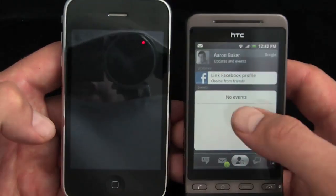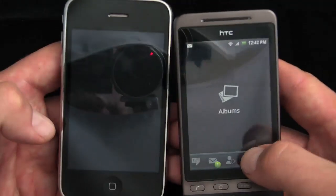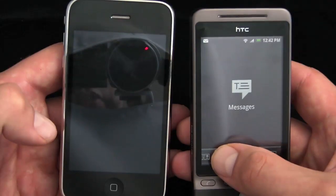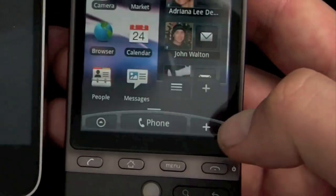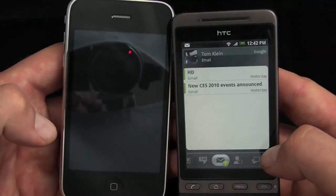Updates and events, I can go in. It pulls from Aaron. I can link to Aaron's Facebook profile if I want to. I'll show you more on that in a second. I can see Aaron's photo albums if he has any up on Facebook or Flickr. I can see our text messages if we have any, and I can see his general information. And so it's a little more people-centric. You can just see a little more of what's going on with the people who are important to you.